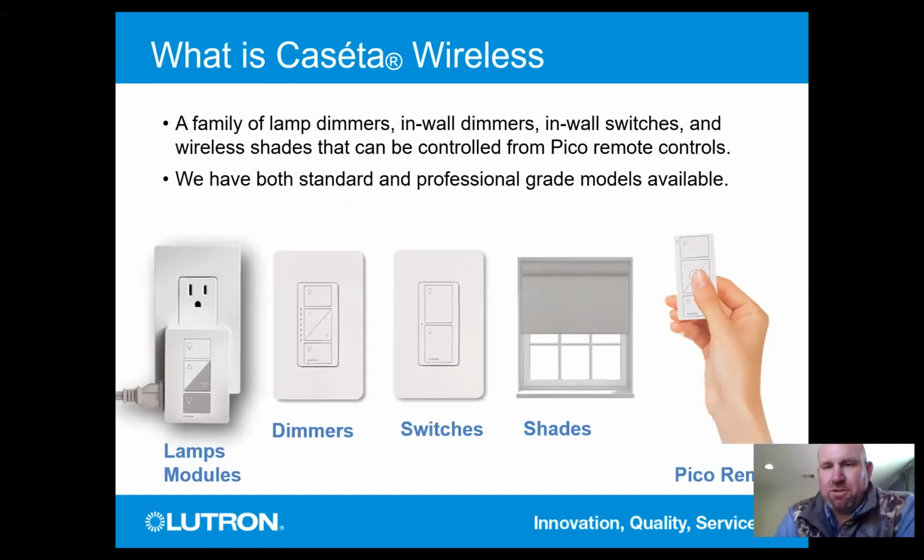So Caseta is an entry-level system, and it's really geared towards your normal size houses, like your 2,000 to 4,000 square foot homes. Really more of an entry-level type of consumer that's not going to spend a ton of money on lighting control, but they want some nice features. You can add lamp dimmers, you can add regular in-wall dimmers, you can add switches, which would be like on off, like if you have fluorescent lighting, you can't dim it, you would use a switch for that. Shades, so the automated shades will also work with the Caseta system for privacy and light control.